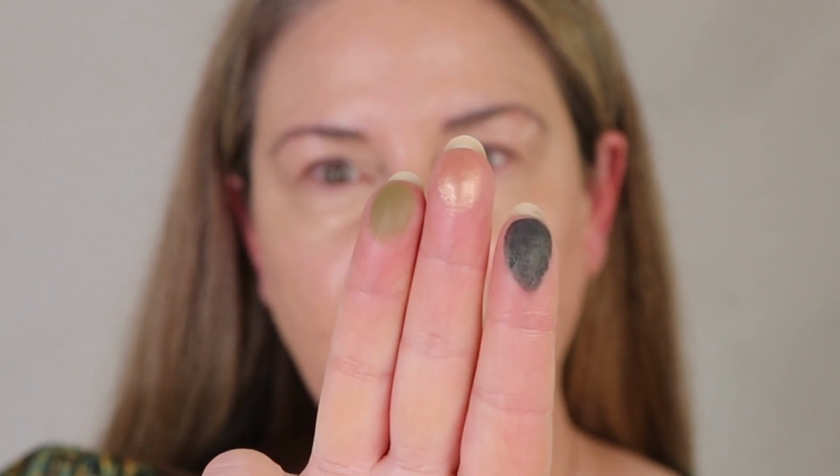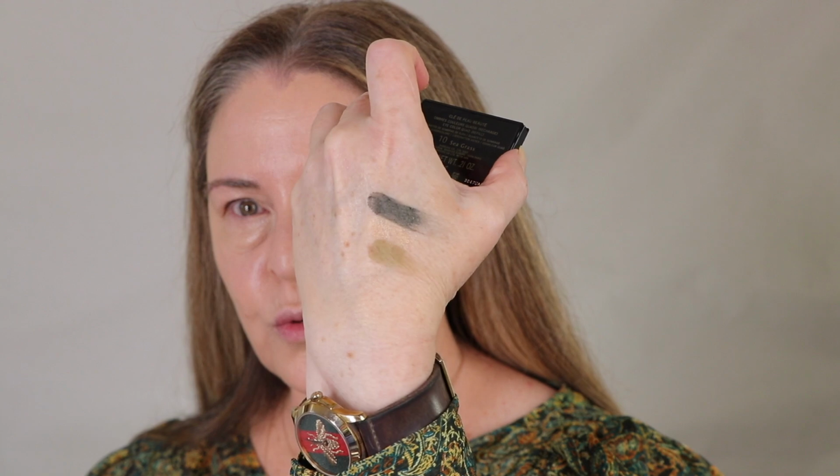So let's do some swatches first. Off the top, I say this one has some sparkle, and this one, look, oh my god, these are so creamy. Holy moly. Wow, these are really creamy. Look at those colors. Boom. Oh, I'm pleasantly surprised. And now I'm going to go in with this one, which is more of a sparkly kind of color. Gorgeous. Gorgeous.